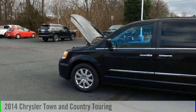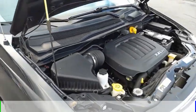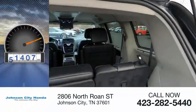You are going to love the 2014 Town and Country. This vehicle is powered by a front-wheel drive, six-cylinder, 3.6-liter engine. This vehicle has less than 85,000 miles.